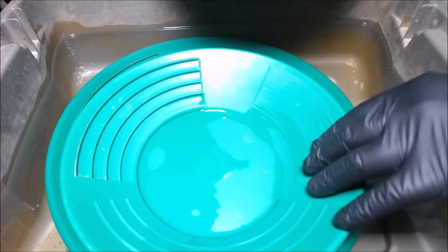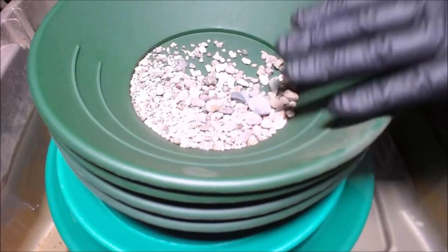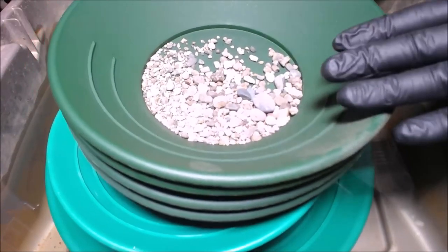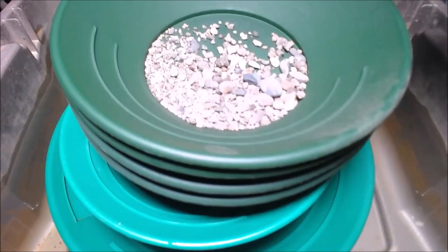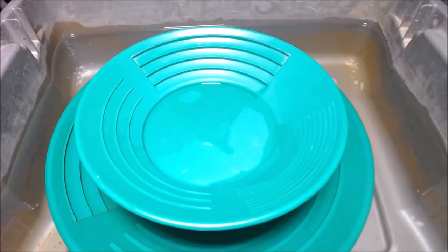So have my water, have my pan, have all my paydirt here from BGreeny's Wild West bag. I did pick out all the turquoise as well as the coins. So all that should be left is gold, and I do see a little bit of silver. So let's get started with the plus 10 and listen to some more music.